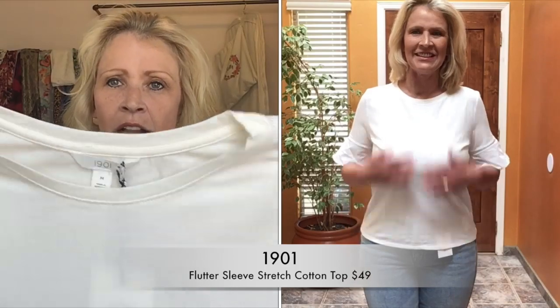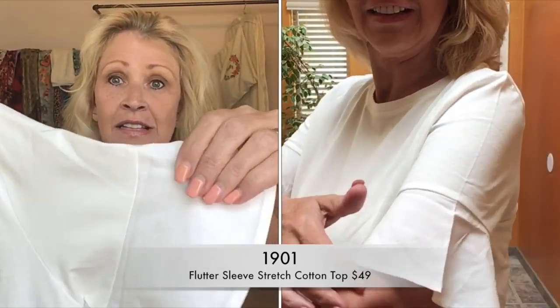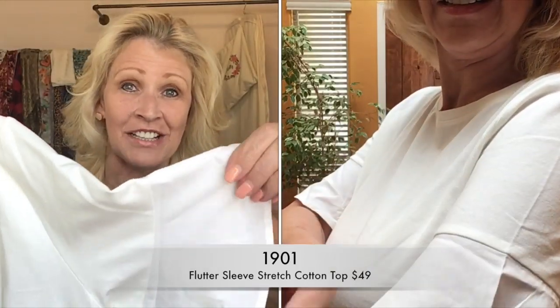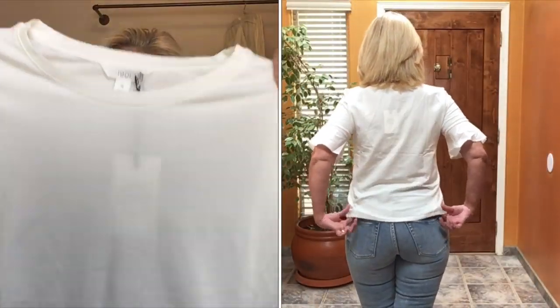The next top feels very much like a basic. This is 1901. This is a crew neck, ivory in color t-shirt. It does have a little detail, and this is like cotton, like bed sheet cotton, little ruffle on the bottom of it. This is comfortable. This does have spandex in it, so it feels like a nice quality top.